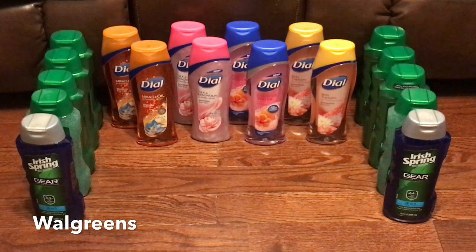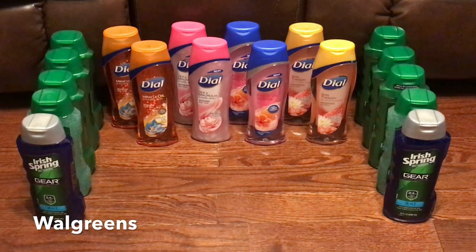Yes, yes, yes. So Walgreens used the dollar off one for the Dial or the Irish Spring. Make sure you scan the 5x points and get those points back. Make sure you clip the become a beauty enthusiast so you can get those points back from that.